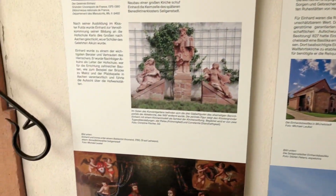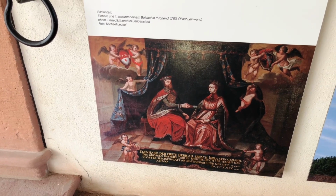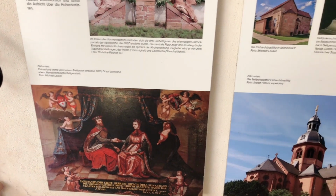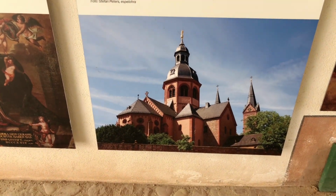So here we are. That's Einhard and Emma, his wife. So that's a painting. He was the founder of the abbey and also the man who started building the Einhard Basilica.